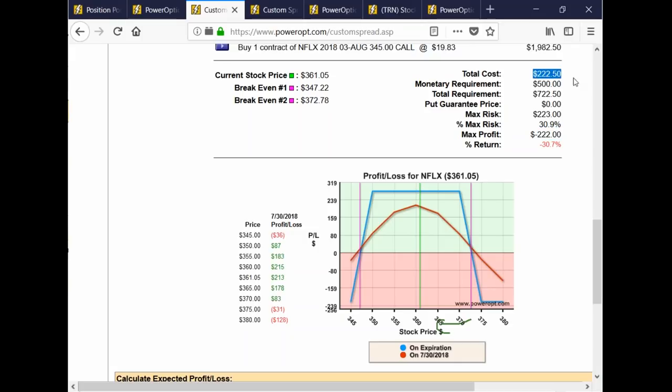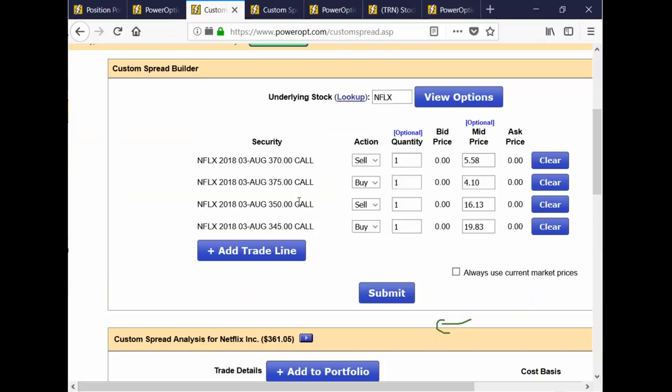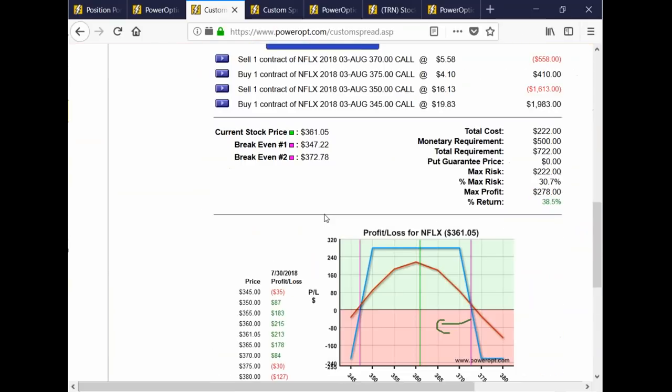If I paid a debit of 223, and I close the debit spread and get $5 back, well, the bear call expires worthless. We make a max profit of 228 or so. I did that right. Let's see. I sold the 375 call. No, bought the 375, sold 370. That's right. Sold the 350, bought the 345. That's right. There it is. I don't know why it didn't come up right the first time. I apologize. Debit of 222, but you get the 5 points back if you're right, if the debit spread closes in the money, so max profit of 27.8%.